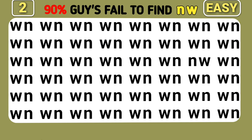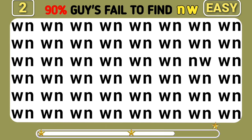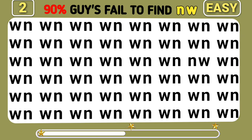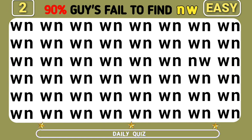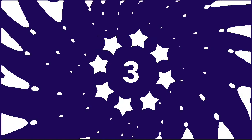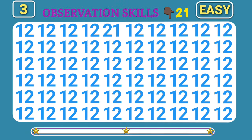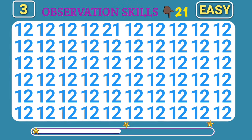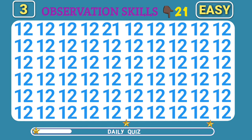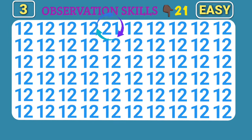90% of guys fail to find the odd letter W among N within 10 seconds. Amazing, that's the letter W. Observation skill challenge. Find the number 21 among 12 within 10 seconds. Awesome observation. There is the number 21.